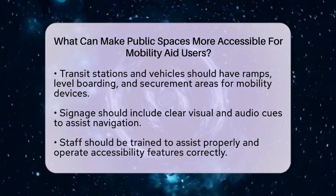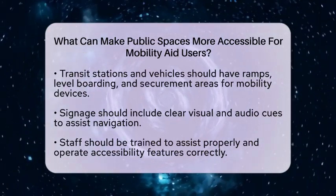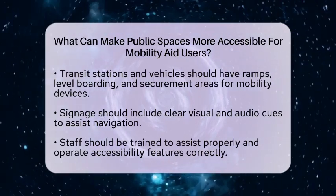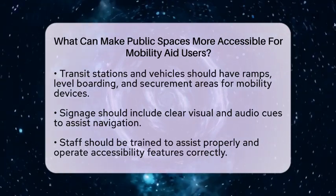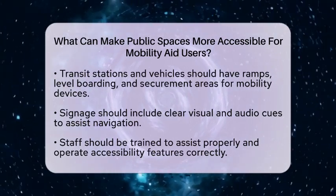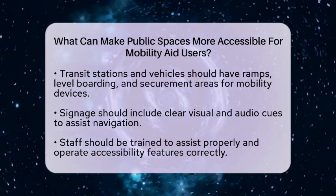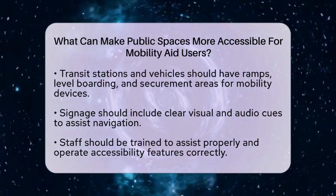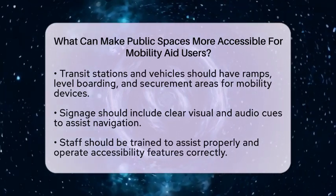Elevators or platform lifts must be large enough to accommodate mobility devices and easy to operate, with controls at reachable heights. Transportation options also play a big role. Buses, trains, and stations should be designed so that people using mobility aids can board, ride, and disembark safely. Ramps or lifts on buses, level boarding at train platforms, and securement areas inside vehicles are all important. Signage should be clear, with visual and audible announcements to help users navigate transit systems easily.